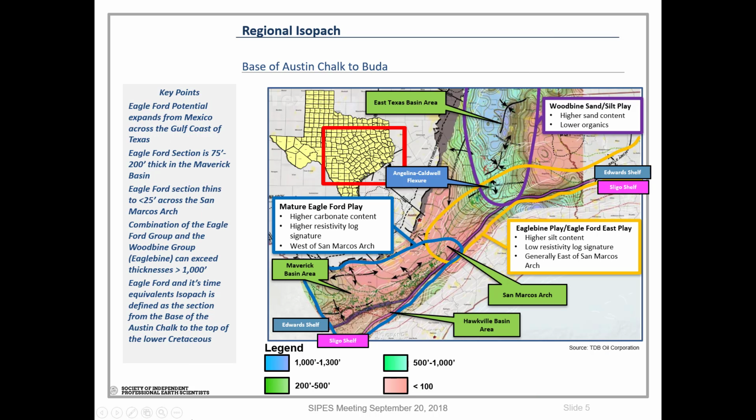So again, we divided the play. This is an old slide. I pulled it back because I wanted people to think about it. We broke the play up into different types of plays. Really, everybody thinks of the Eagleford play in blue. Then we had the purple play to the north, which we thought would be a great play. That's mostly Woodbine sand silt play.